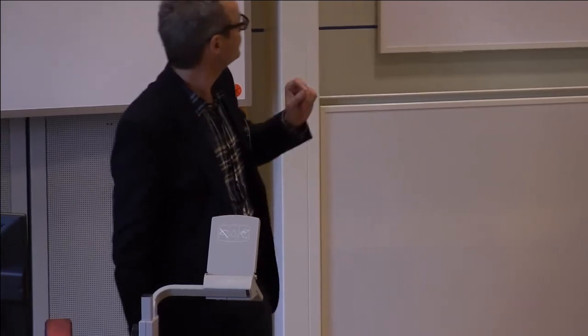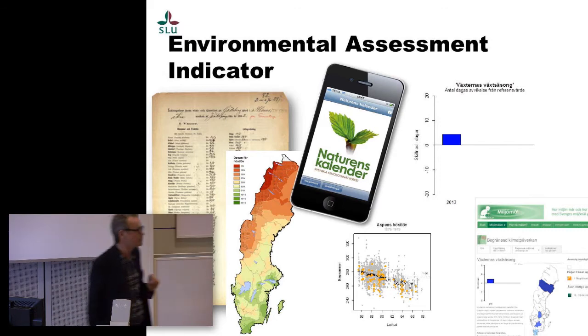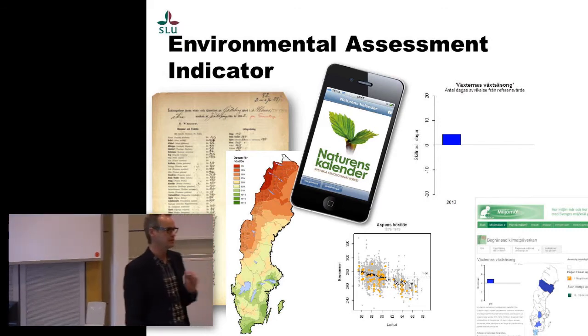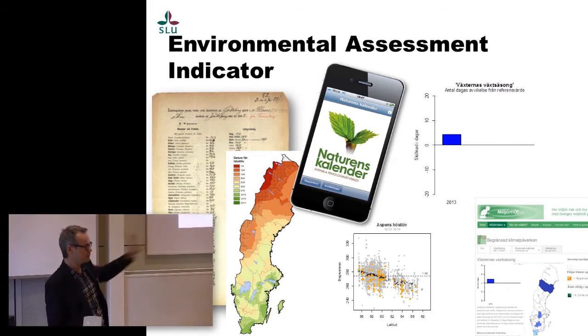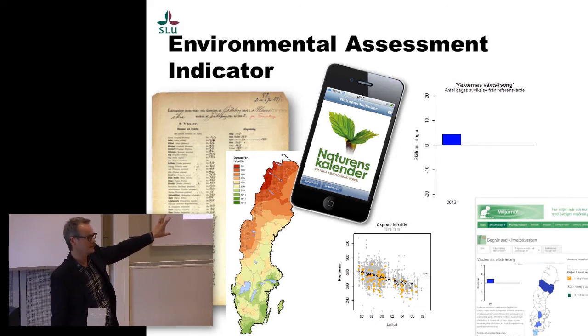So just to walk through them here, the purpose thing is basically the message I talked about before. I try to tell them that this is important by pumping out the message I have. That's a very different way of showing purpose, and that's becoming visible. So actually being seen on TV and on Facebook is important. One very important aspect for us has been developing an environmental assessment indicator together with the agencies. That's been part of developing the purpose for this.